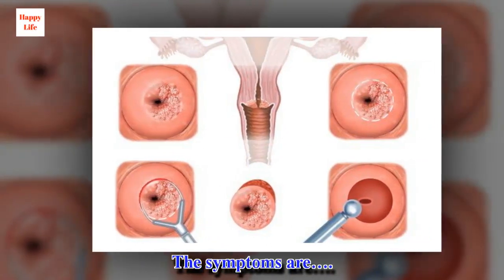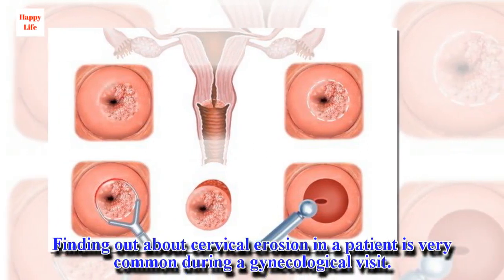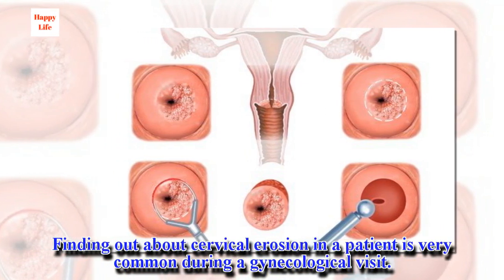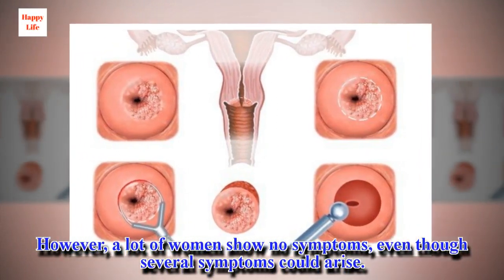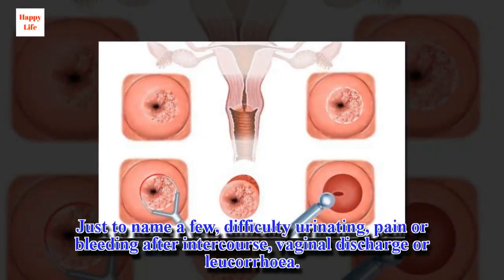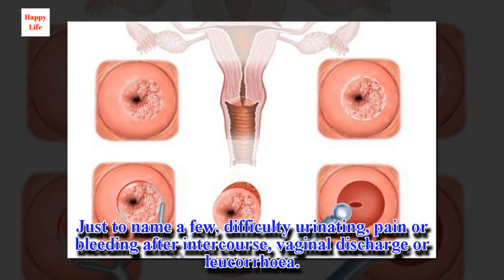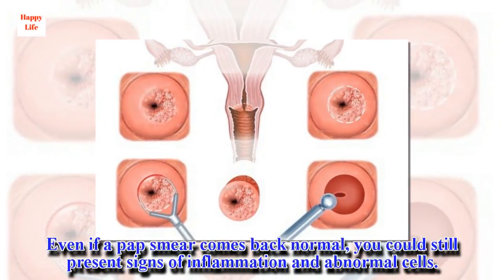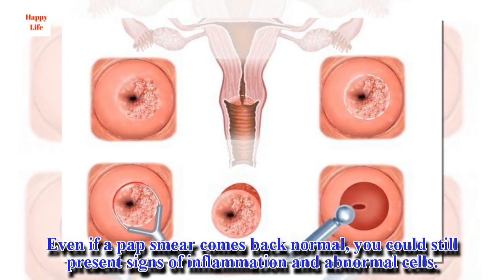The symptoms are: finding out about cervical erosion in a patient is very common during a gynecological visit. However, a lot of women show no symptoms, even though several symptoms could arise. Just to name a few: difficulty urinating, pain or bleeding after intercourse, vaginal discharge or leukorrhea. Even if a pap smear comes back normal, you could still present signs of inflammation and abnormal cells.